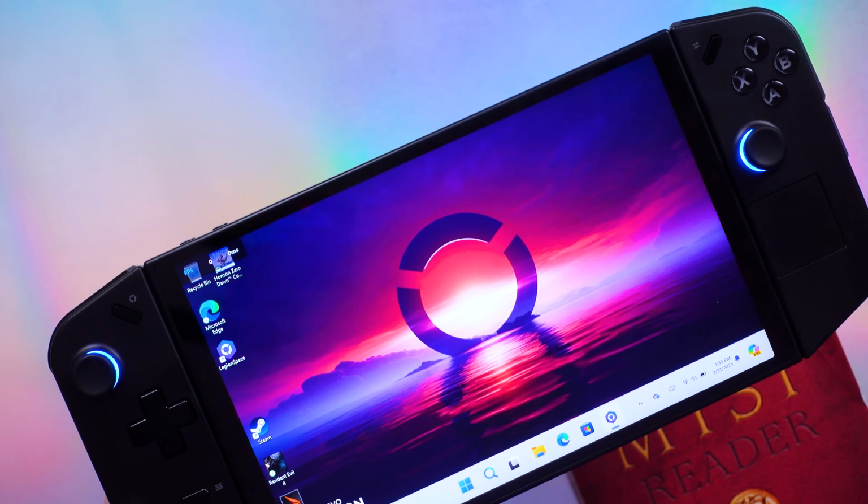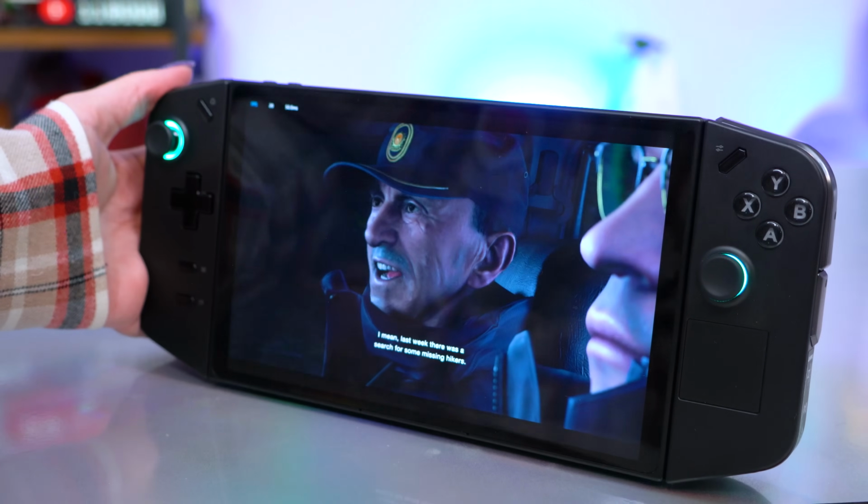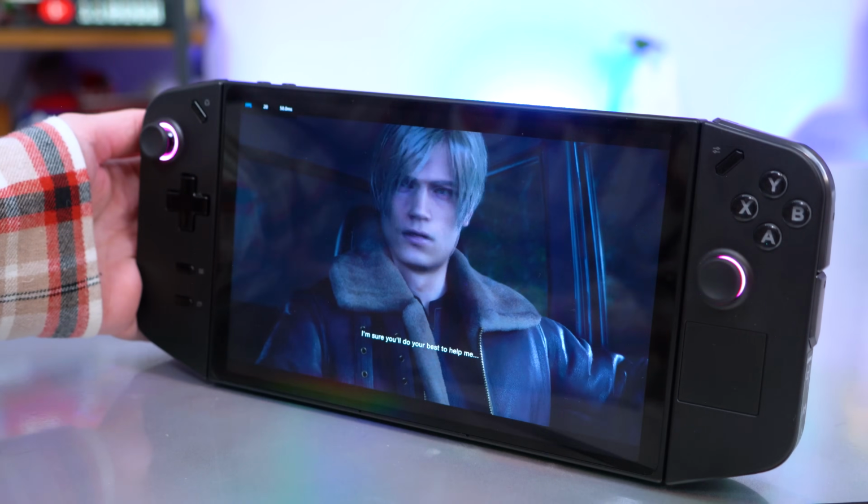I am very much into RPG and adventure games, especially on console, so if I suck on Resident Evil 4, that's why in this video. But since this is an IPS screen, I wanted to test something that has deep contrast and blacks.